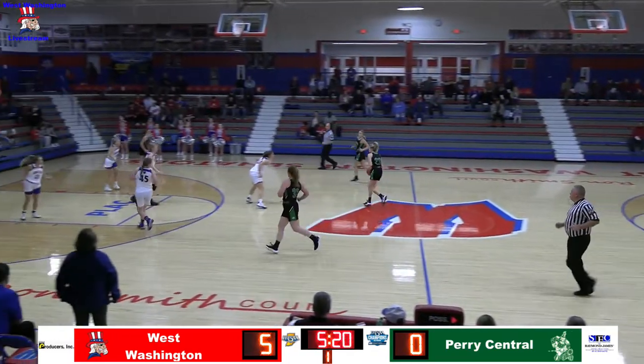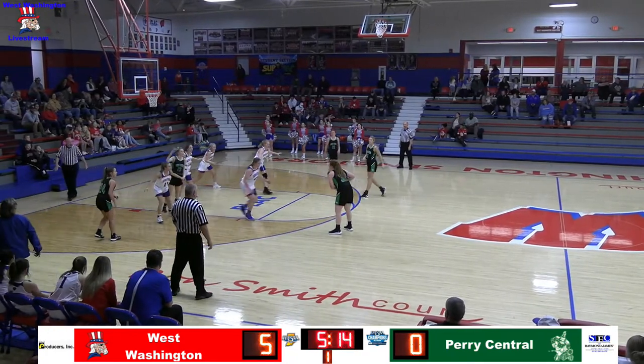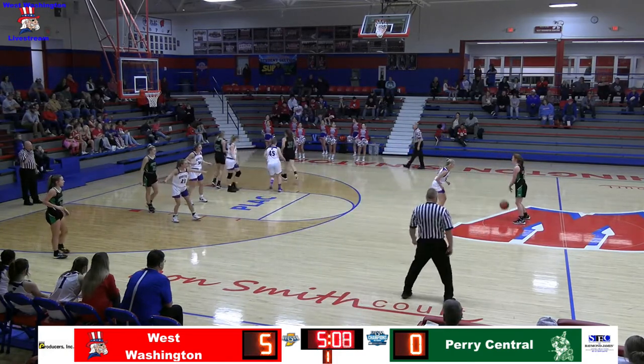So now Osborne brings it up the floor. Osborne now kicks it ahead, Parker with it, kicks it back up top. Now a cross court pass here for Kelly, now back up top again as Cunningham has it. Looks like the Lady Commodores trying to take it slow here as now they set up their offense.